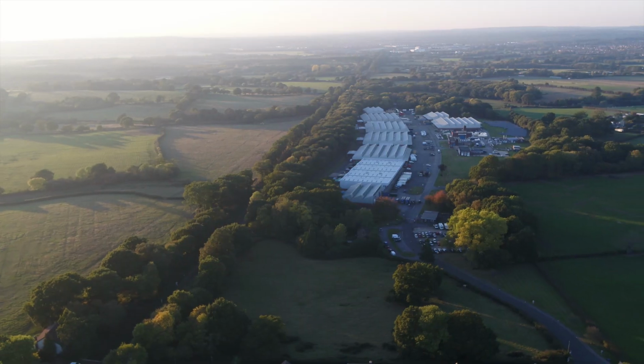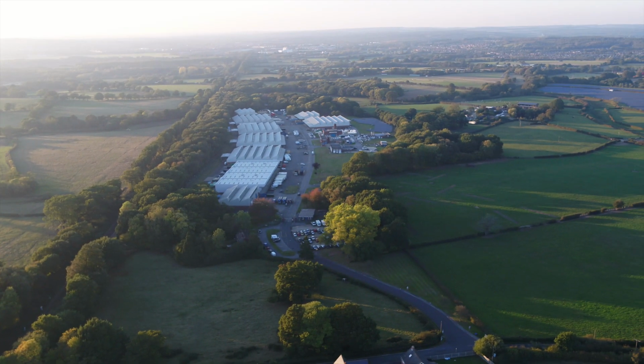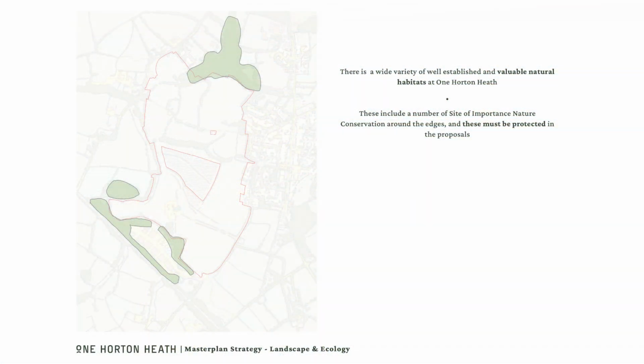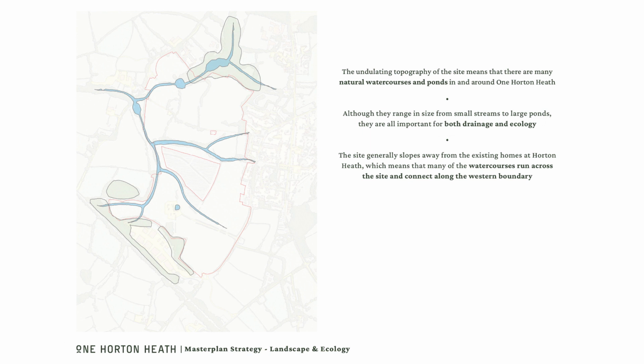There is a huge variety of well-established and valuable natural habitats at One Horton Heath. This includes nationally protected sites of important nature conservation, which we must protect in the design. The gently rolling terrain of the site means that there are many natural watercourses and ponds across One Horton Heath. Although these range in size from very small streams all the way up to the largest and deepest ponds, they're all important for both drainage and ecology.